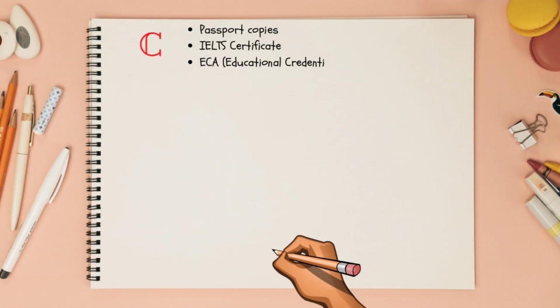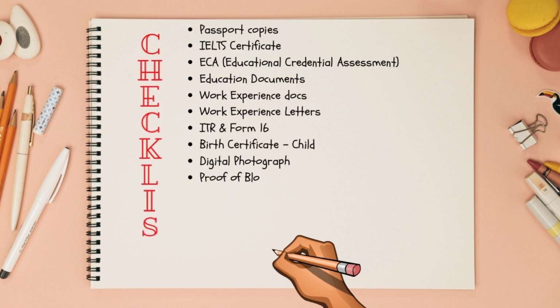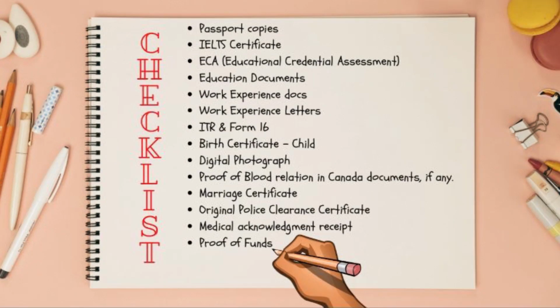The other thing that you have to submit is your marriage certificate, if you're applying as a couple. You also need to submit your IT returns and your Form 16s, your police clearance certificate, digital photographs as per the requirements that they mentioned, your medical receipt, and your proof of funds, which is your bank statements.